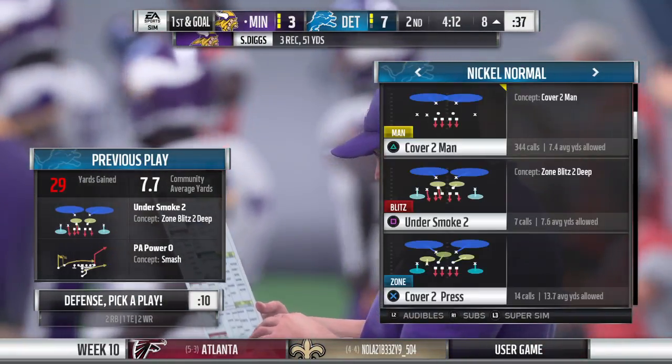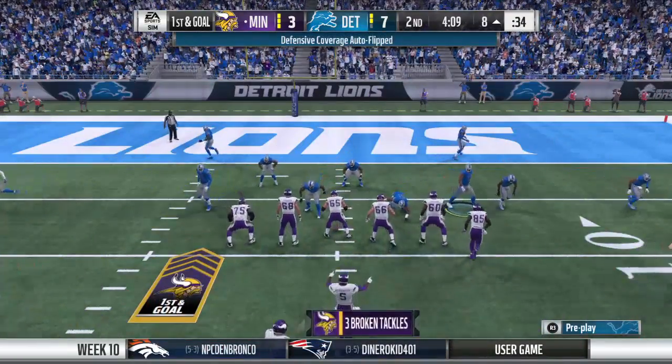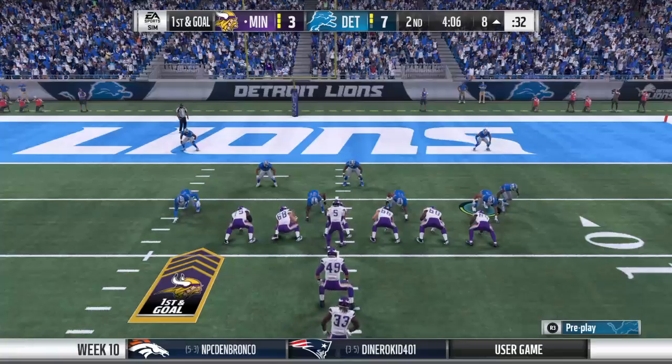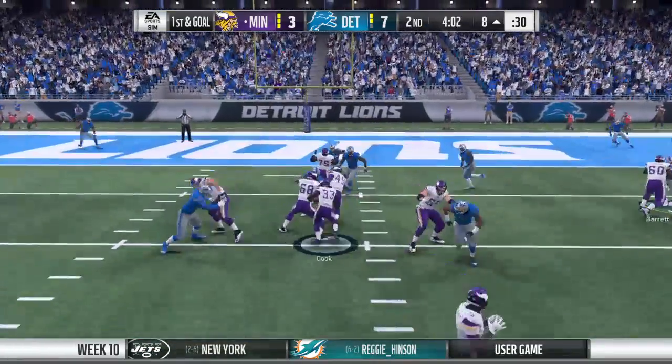Did you see that route the way that I did? I thought he was trying to get deep. Yeah, that wasn't the first option. No, it came off of that deep guy and came underneath on the drag. Completed it very well. They'll run with Cook.